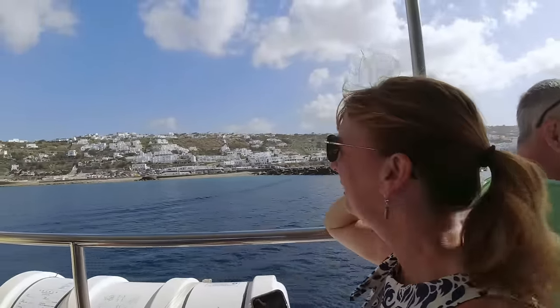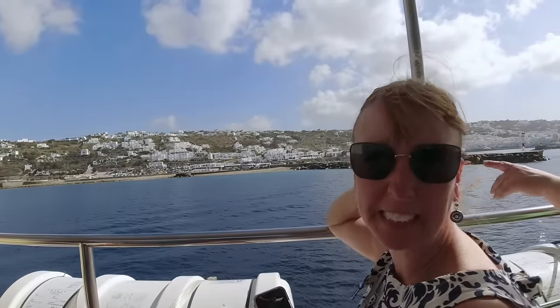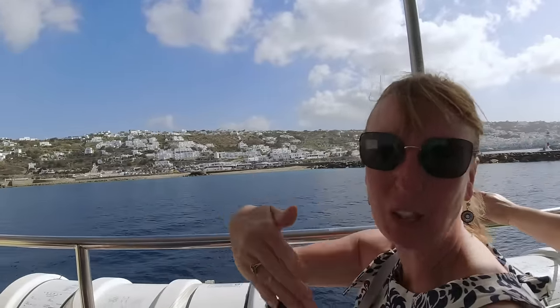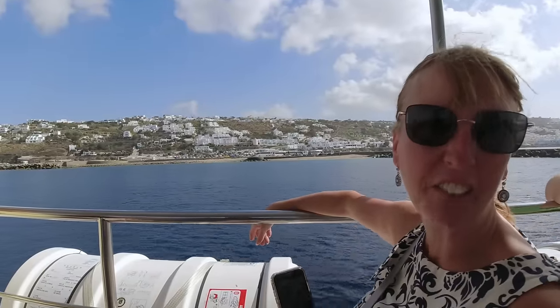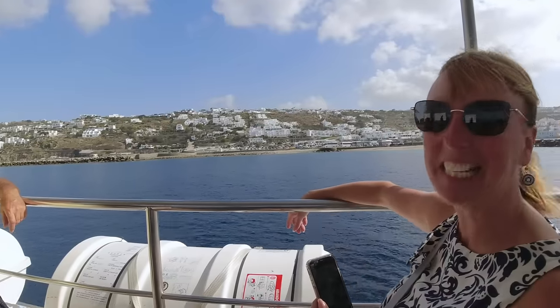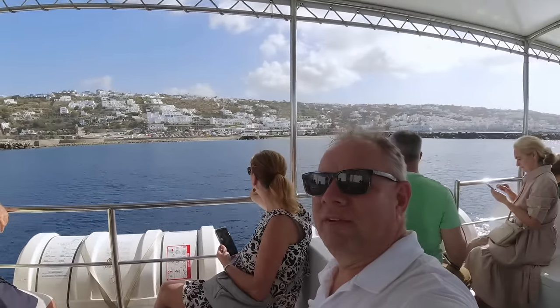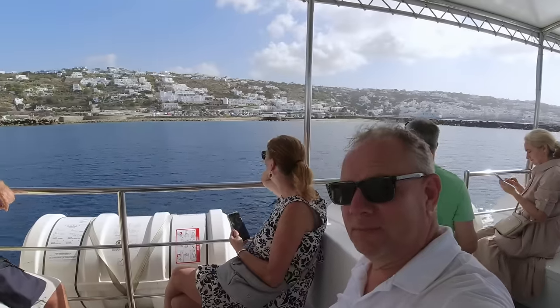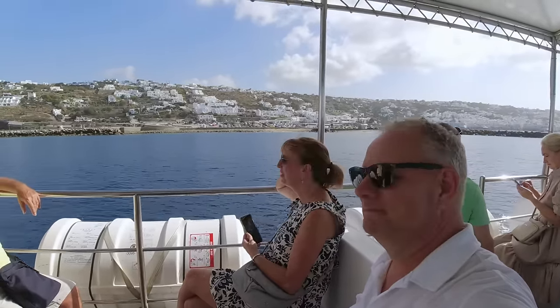Bye-bye, Mykonos. Yeah, it's cute little streets. If you like walking through a maze, it's a great city for you, because that's what it is. All windy streets, everything looks the same. You turn right, you turn left, you go up, you go down. It's all intertwined in tiny little alleys. I felt like a mouse trying to find the cheese. Never found it. Good one, yeah. For sure.